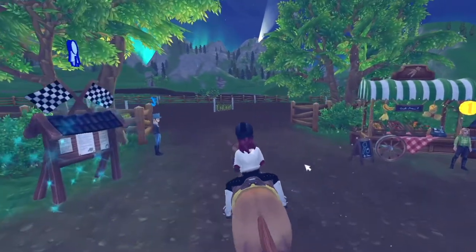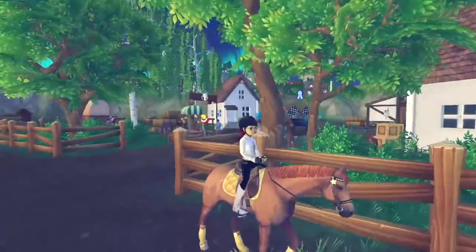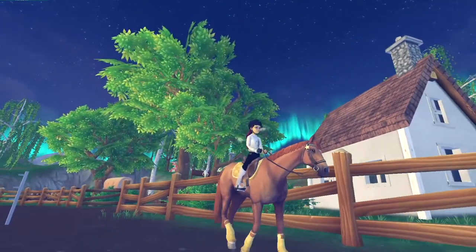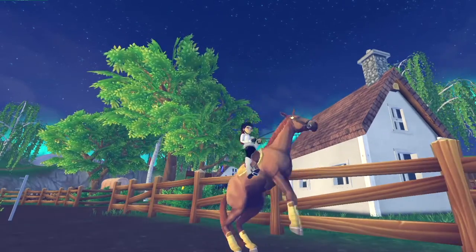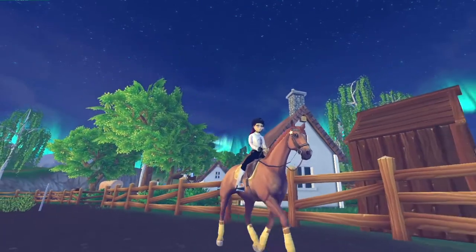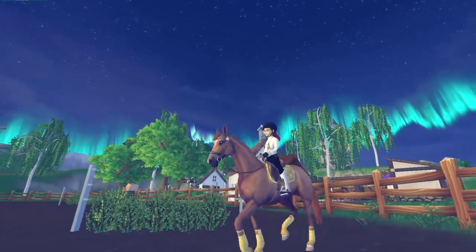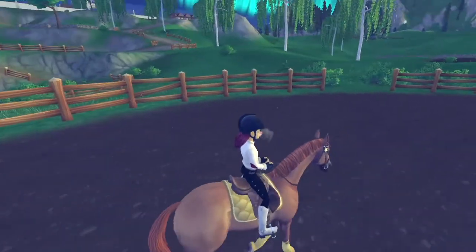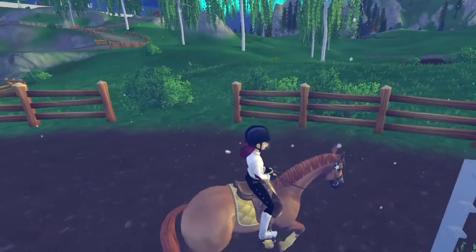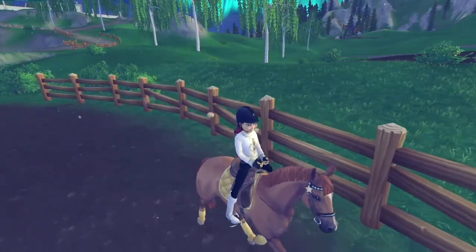Goodness. I can already tell I'm not gonna like you. Easy. Whoa. Okay, just walk. We're just walking. Easy. It's okay. Nope. Ah! Goodness. Okay, trot. There you go. Okay, don't pick up the canter. Easy. Whoa. Nope, not jumping. Okay. Easy, whoa. That's okay. I guess just trot.